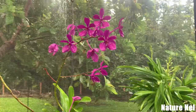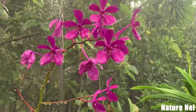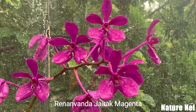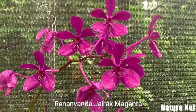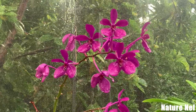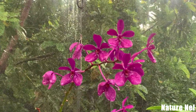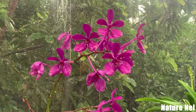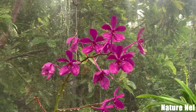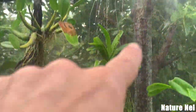All right, my Rhynchostylis. Renanvanda Jairak Magenta. Love this Vanda as well. It has a beautiful, beautiful color. It's kind of cool to show you guys these with the raindrops hitting the flower. Wonder what it'll look like if I put it in slow motion. It would look pretty cool. All right, there's more spikes coming up.